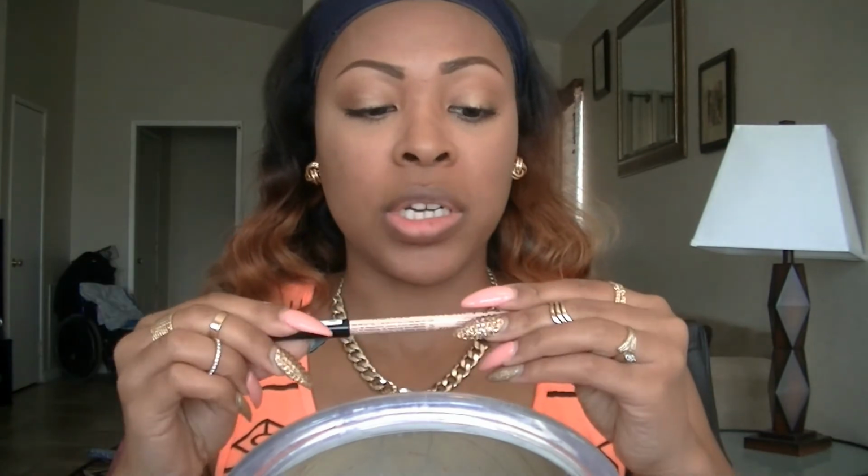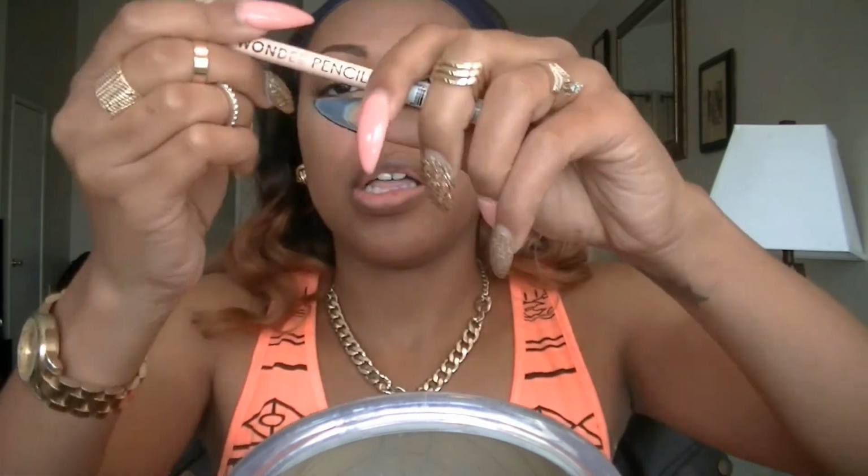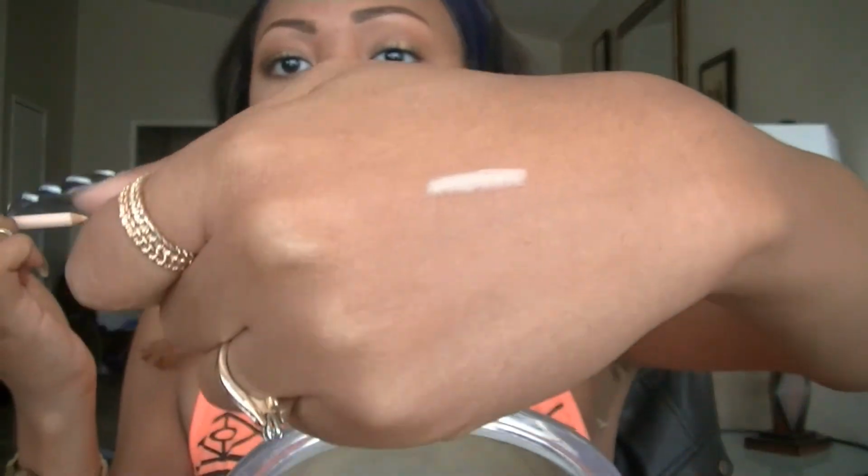Okay, so for my waterline, I usually use the Jumbo Pencil in Milk, but I'm gonna kind of tone it down a little bit and use my NYX Wonder Pencil in the color Light Clair. That's what it looks like. It's like a really, really warm white.